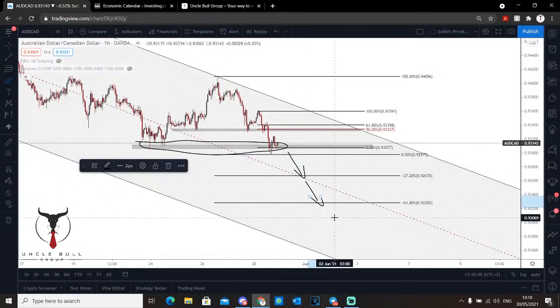Now, since we're heading into a new week and a new month, it's still the 30th of May, we can expect some liquidity grabs to the upside before continuing with the overall trend. So this is due to a creation of either a weekly wick, a monthly wick, or just simply grabbing liquidity, taking out retail traders before continuing with the intended direction of the market.